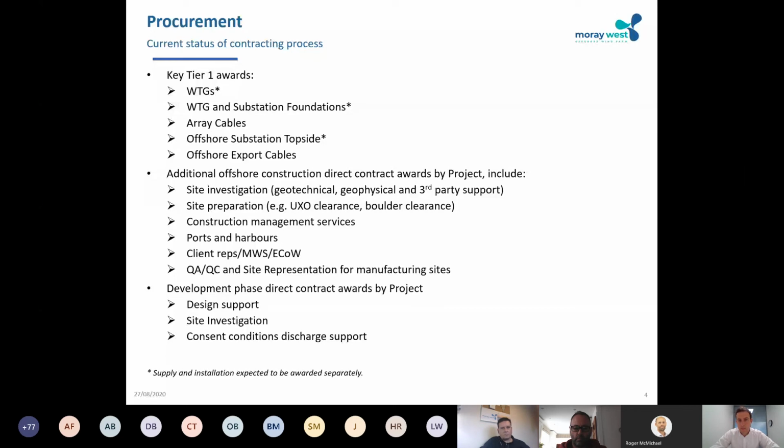Then general construction management services is another big scope. So that includes aspects of marine coordination, which for Moray East is being done out of an office in Fraserburgh. The location of that for Moray West is still to be determined. Ports and harbours is another aspect of the project that we would directly award ourselves.